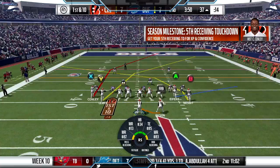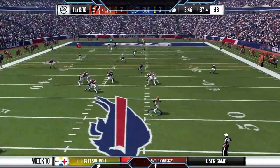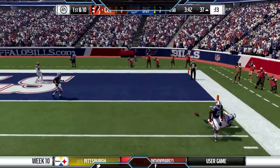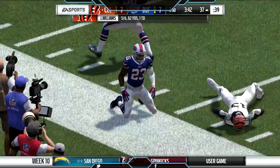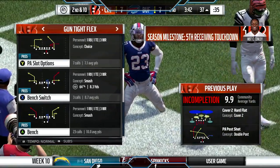All right, here we go. Green. They go play action here on first down, eluding the pressure right. Now he'll let it go deep right side. And it pops free. The collision there jarred the ball loose and brings up second down.